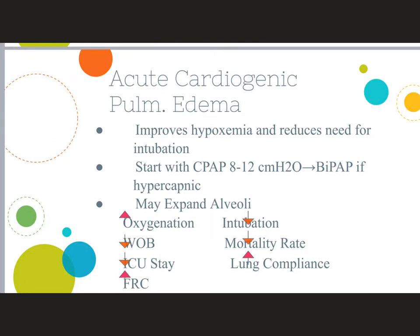Acute cardiogenic pulmonary edema. So this is also known as CHF. So if you see CHF, this is what it's referring to. So it's pulmonary edema that's caused by the heart. So it's the left side of the heart.